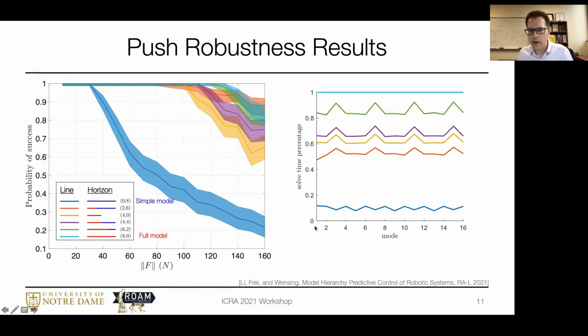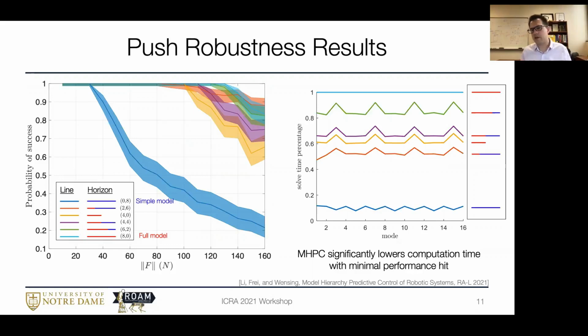On this graph on the right, I'm showing you the solve time that was required each time we ran the optimization, normalized to the whole body MPC case. So the whole body MPC takes the most computation. Down here, the simplest computation is the simplified model. It's fast, but you don't get as much push robustness. The second best time-wise is this hierarchy where you just think for a little bit of time into the future using your whole body detail. So this significantly lowers the computation time with minimal performance hit.